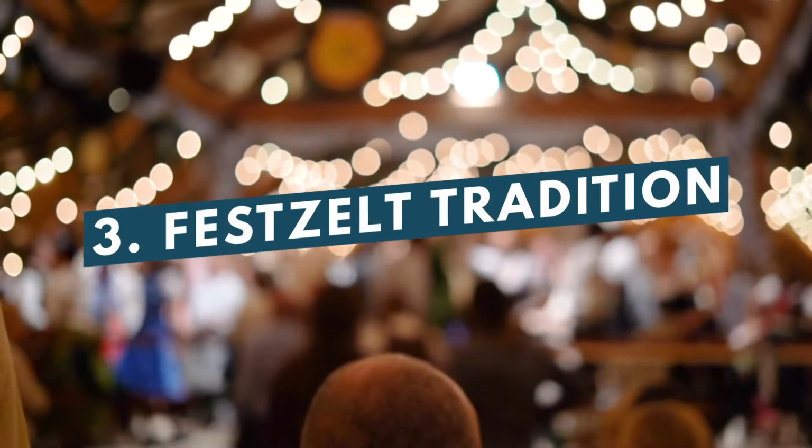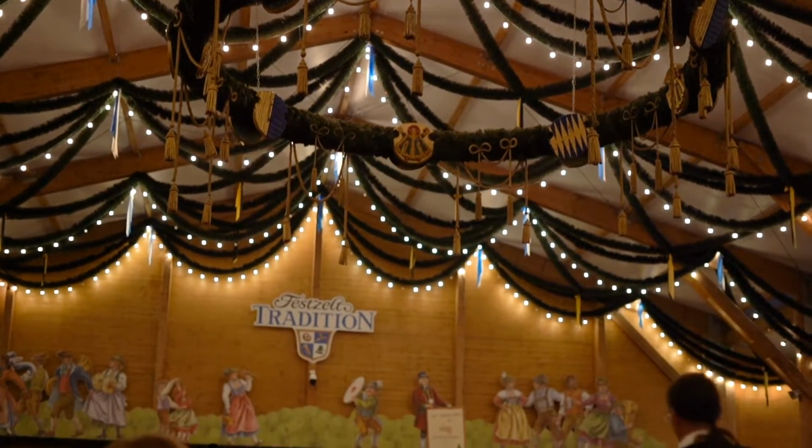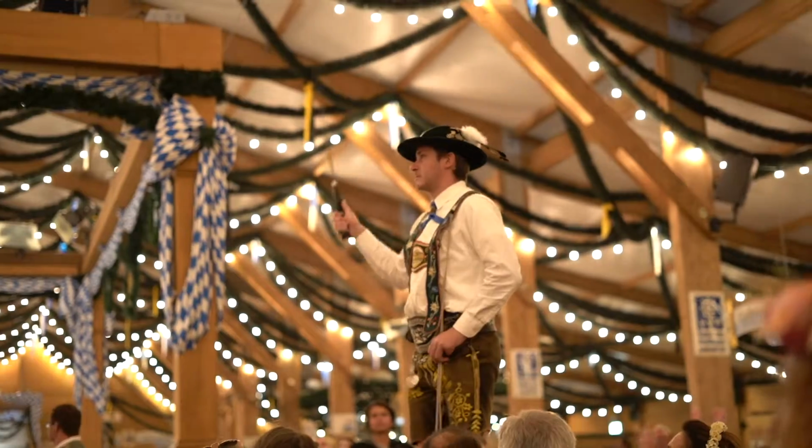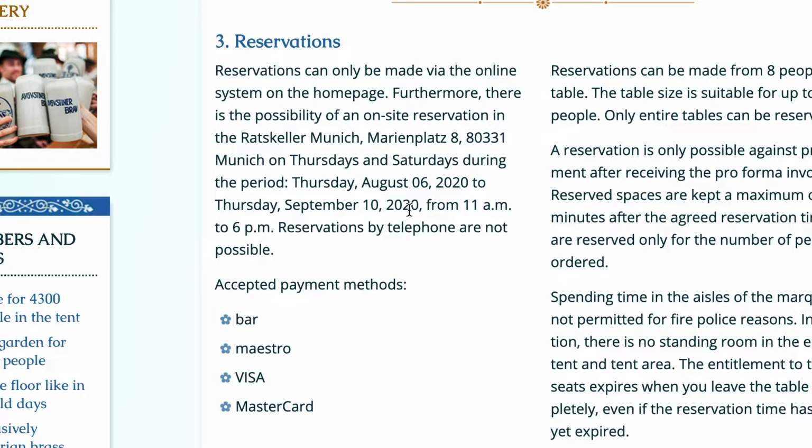Number 3 is the Festzelt Tradition, one of my favorite tents in the Wies'n part of Oktoberfest. Yes, they have whipping boys. Reservations for this tent usually open up in April and can be made on their online form or during the summer at the famous Rathskeller restaurant in Marienplatz.